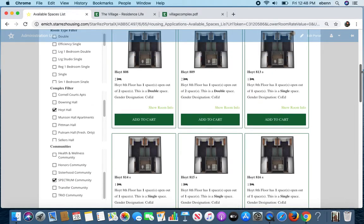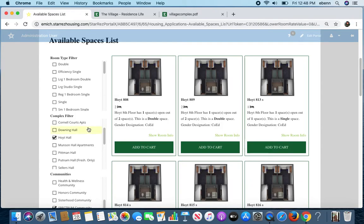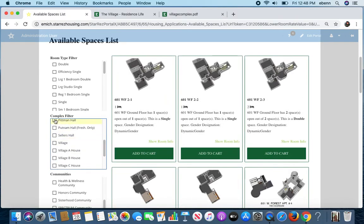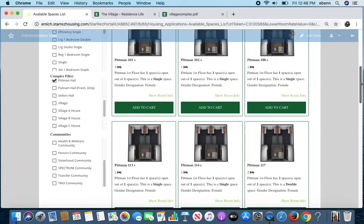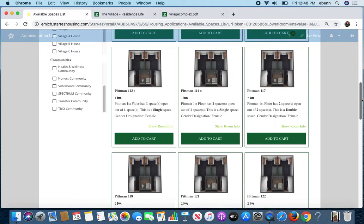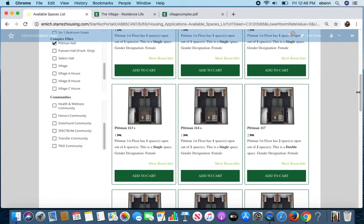All right, so when you are ready, my test user is not in a group or anything, so I'm just going to go through and select a space as a single student. Put myself in Pittman here. All right, and I know that I can only afford a double, so I'm going to go ahead and put myself into a double space. I like Pittman, so I'm going to put myself in Pittman. I want to be on the first floor, so I'm going to decide on this space here.